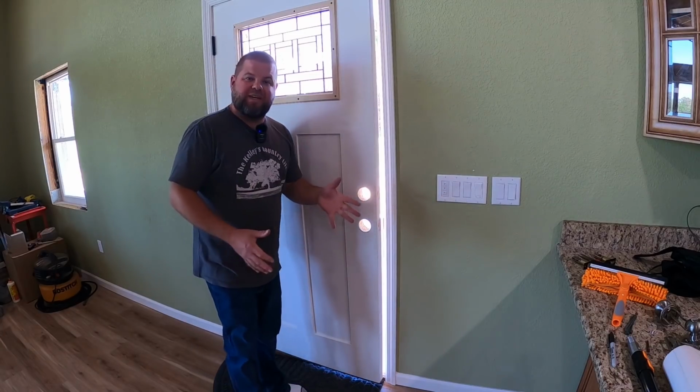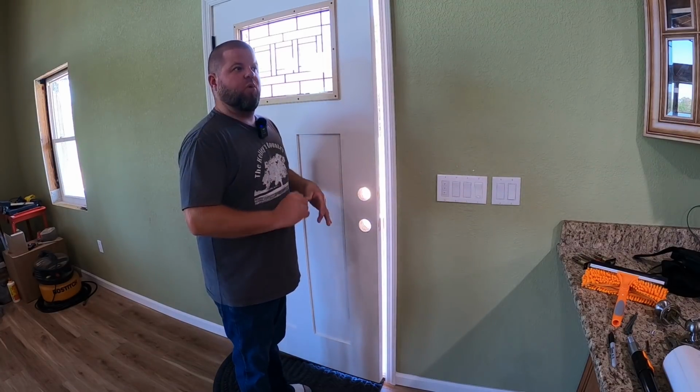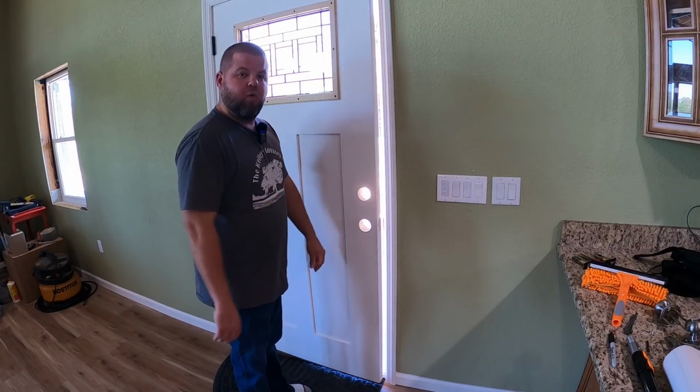All right, so now it is time to install our exterior door handles. We're at the point in the home to where we'll be slowly putting things in, and it's nice to go ahead and have a lock and key set, deadbolt, everything else for your home.